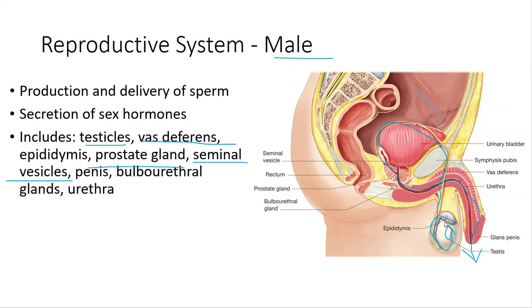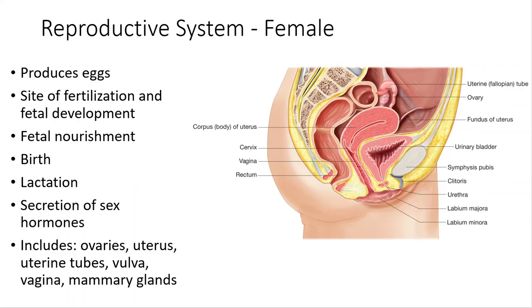The vas deferens is this tube that leads from the testicles to the seminal vesicles. The bulbourethral glands right here, they're going to produce a fluid that's necessary to help us. And then, of course, the urethra, which is also part of the urinary system, is dual purpose.